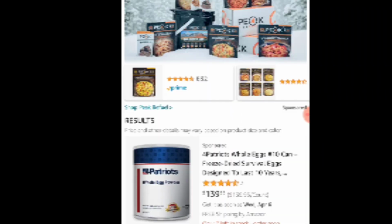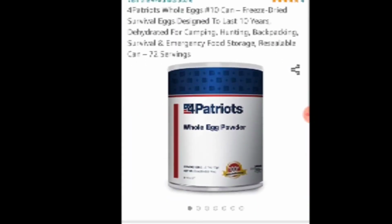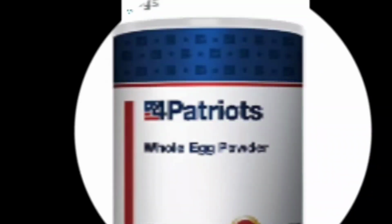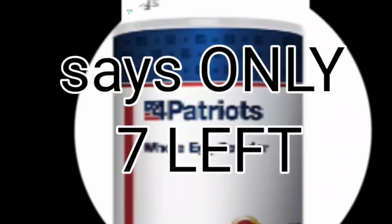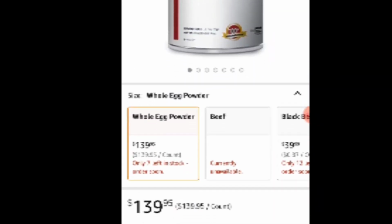Okay, so here's the Patriot whole egg powder, and that's $139.95. It lasts 10 years. Number 10 can. Has 72 servings. Resealable. So, I mean, that's a good deal.